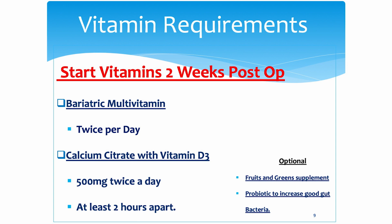All right, now let's talk about our vitamins. So after our 2 weeks of liquids, we're going to start our vitamin regime when we do start food. So vitamins and minerals are essential for the rest of your life. For the rest of your life, you have a tiny tummy. For the rest of your life, you're not eating very much. If you don't supplement properly, you will run into vitamin and mineral deficiencies in the future. So we want to make sure we're taking proper vitamins.